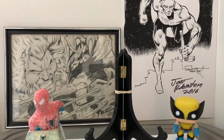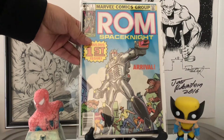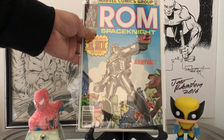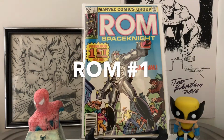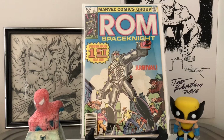And coming up, this one I picked up at my local comic book store, my LCS, a little while back. I just found it sitting there. It wasn't cover price by any means. I paid $9 for this one. So it's ROM number 1. It's in really nice shape too. Very clean. I don't even see any spine issue on it at all. And you never know. It's just a first issue ROM. Very cool. So nothing to write home about.